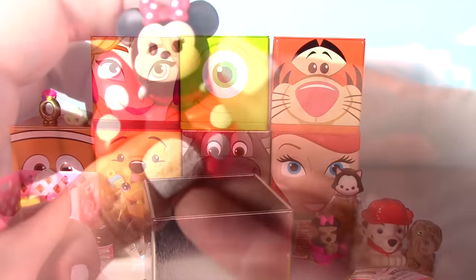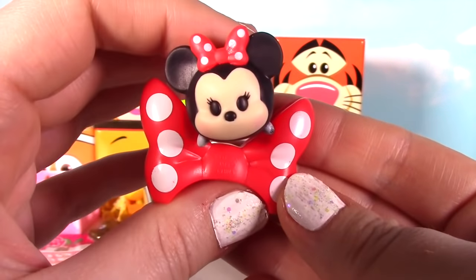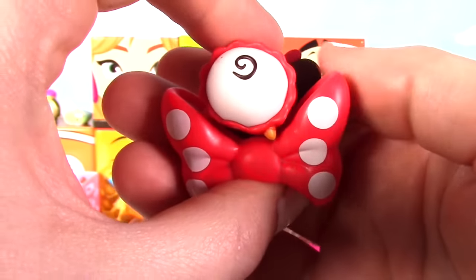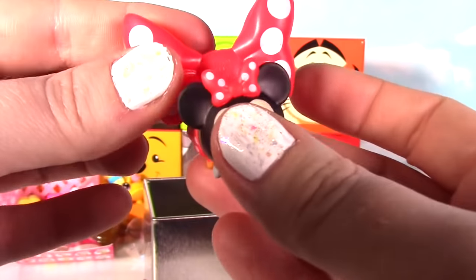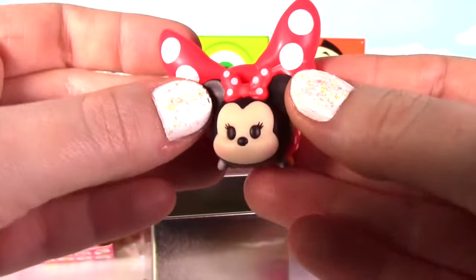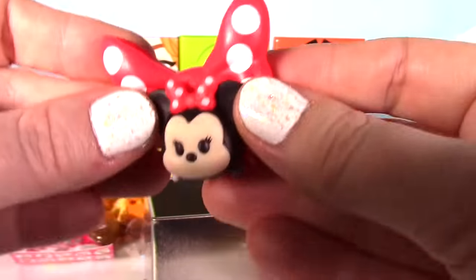They're an awesome channel. In our mini Cubeez, we found our mini Zoom Zoom. She's looking so cute in red and white with her little bow. And you can put the little bow on top of her. Whoa, she has a big bow on her. A big bow is on Minnie.